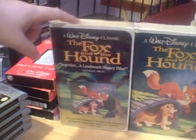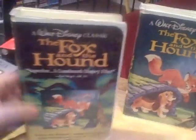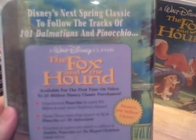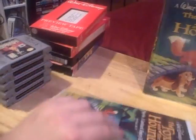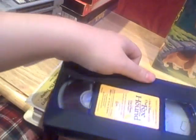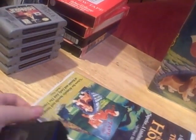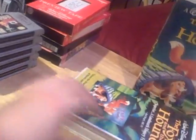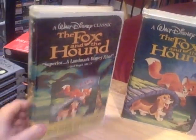Finally, in the collection, we got The Fox and the Hound. This is the demo tape, and this is the 1994 tape. I'm going to show you the demo tape first. That's what the clamshell looked like at the time for the demo tape. Here's the back of it. Really awesome artwork. And this has a vertical sticker label that you see right there. Printed on October 12th, 1993. And this has the green FBI warning screens, followed by a sneak preview for The Fox and the Hound, then the 1986 Sorcerer Mickey Walt Disney Home Video logo, the Buena Vista logo, and then the film.